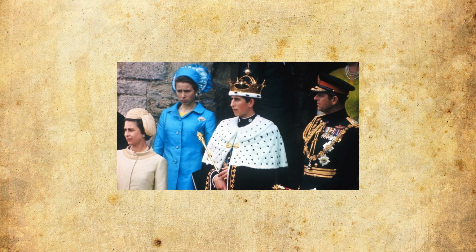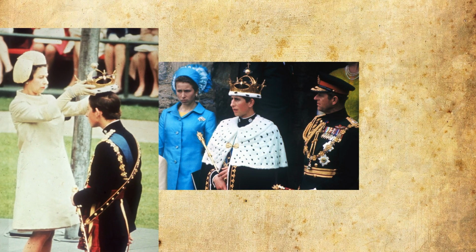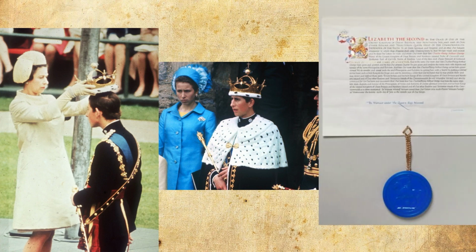And lastly, I want to bring up the investiture of Prince Charles, the Prince of Wales, which was held in Caernarfon, acknowledging him as the Prince of Wales. The Prince is presented and invested with the insignia of his rank and dignity, in the manner of a coronation. An investiture is purely ceremonial, as the title is created via letters patent. Now that we're done with the history, let's go back to the castle and have a look around.